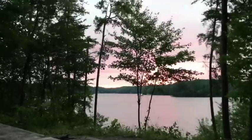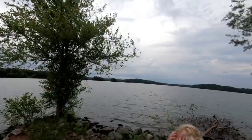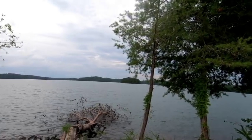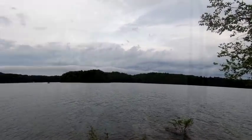Scenery at Duckett Mill was very, very good at our site and several other sites. I would say there's more good scenic sites than there's not. It was a nice mature forest overlooking the lake. We got a great sunrise. It wasn't a perfect sunrise, but that was the cloud's fault, not Duckett Mill's. But it was still beautiful. Scenery scores a 9.